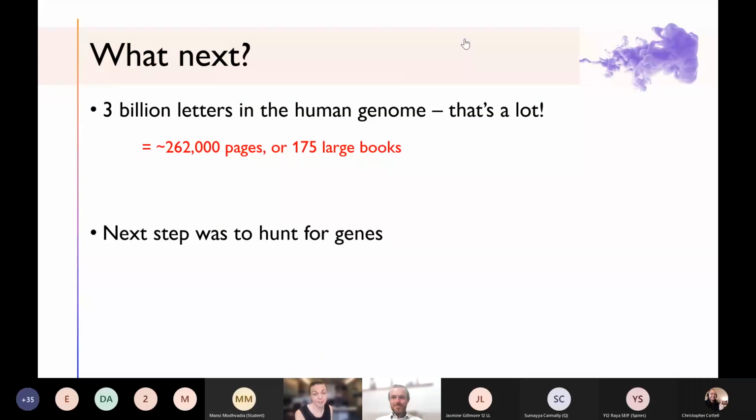To get an idea of 3 billion letters, that's 262,000 pages or 175 large books. I'm not a very fast reader, and even my friends who are fast readers would take many, many years to get through 175 large books, let alone understand what had gone on. And remember, it's just the same 4 letters over and over again, so it doesn't read like a book. There's no instant message there. So they realized that there must be some parts of this genome that are more important than others. We have to go looking for the good stuff.